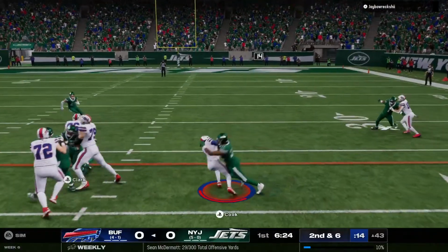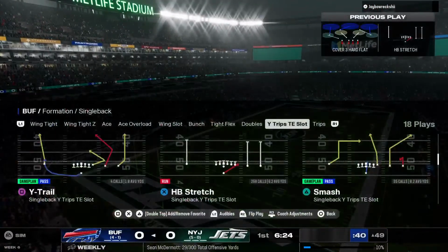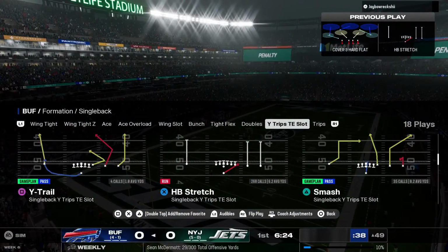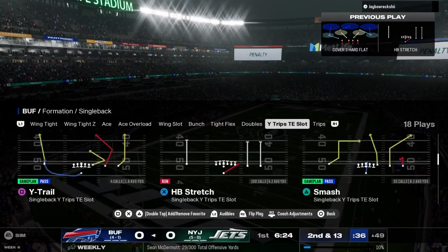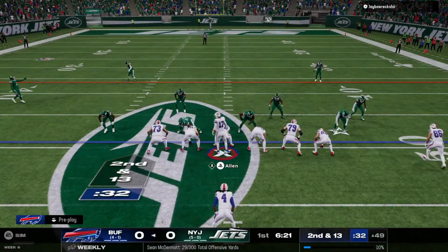Cook trying this one up the gut. And as they bring him down, let's check the penalty flag. Well, partner, they say there's holding on every play. You just got to look for it, right? That time, though, we did not have to look too hard. Everyone's prepped. It's 2nd down now.